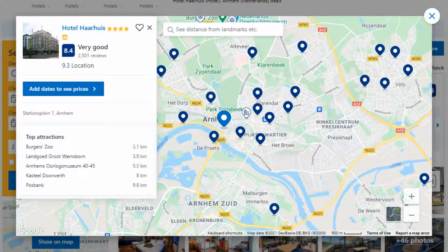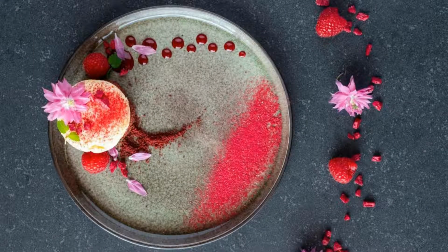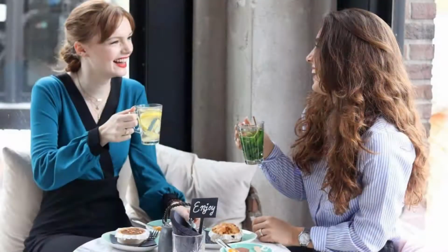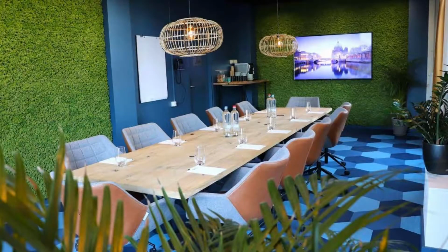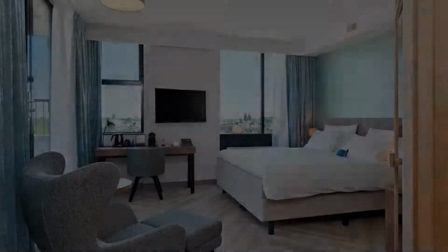Number 7. It is a 4-star hotel. The location of this hotel is superb and guests love walking around the neighborhood. Check-in time is 3 p.m. and check-out time is 11 a.m. Guests are required to show a photo ID and credit card at check-in. Pets are not allowed in this hotel.